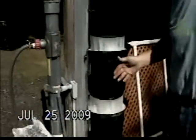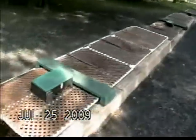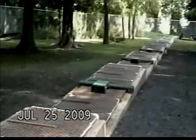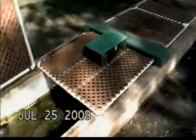A couple factors about the raceway. It's 200 feet long. It's stepped down like a set of steps. After every 25 feet, it drops 1 foot. In the center, at the 4th pen down, it drops 2 feet in order to conform with the contour of the ground. The pens are 3 feet wide. They're 3 feet deep.